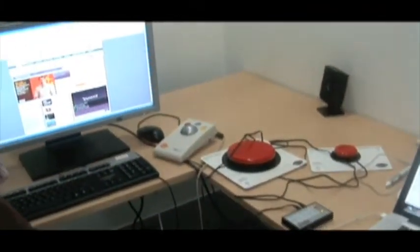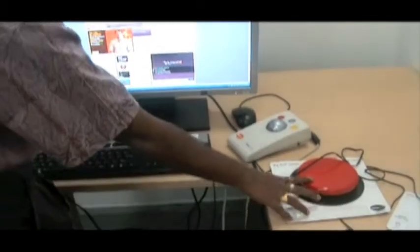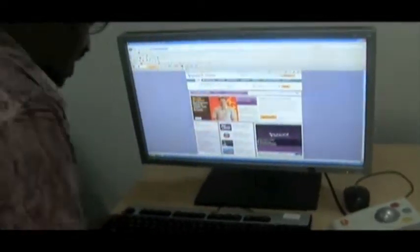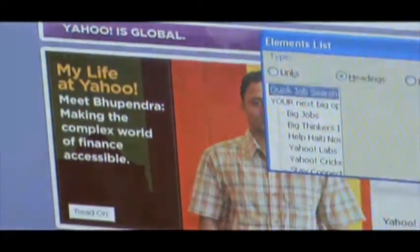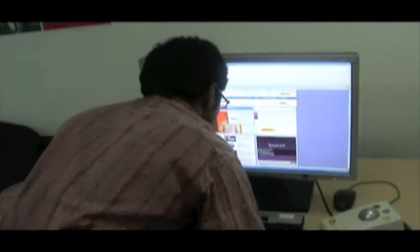I also have something called NVDA, which is an open source screen reader installed in it that speaks. So I'm trying to read this page using the arrow keys, and I'm using this switch. In a better way, I will use a menu. NVDA is an open source screen reader, and I have a flexibility to use it in different ways. I can view all the links of this page in a list box, and I can also switch to the headings of this page. And if this page has got any ARIA landmarks, it also displays those options.